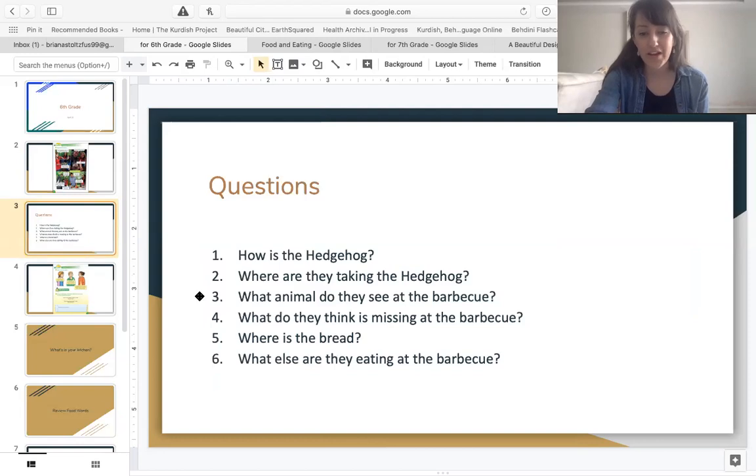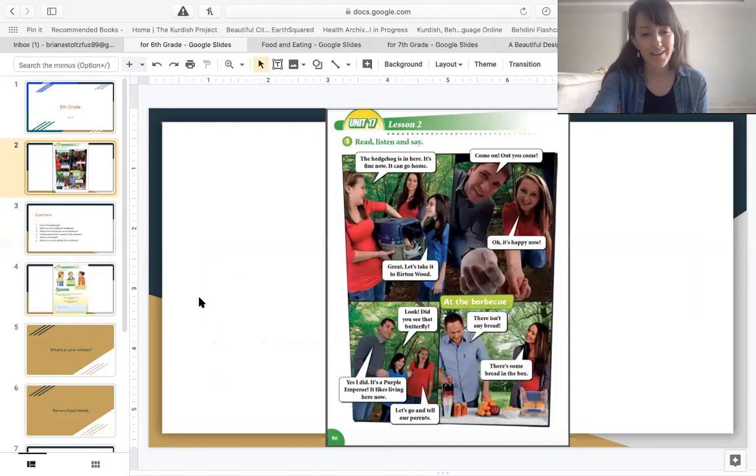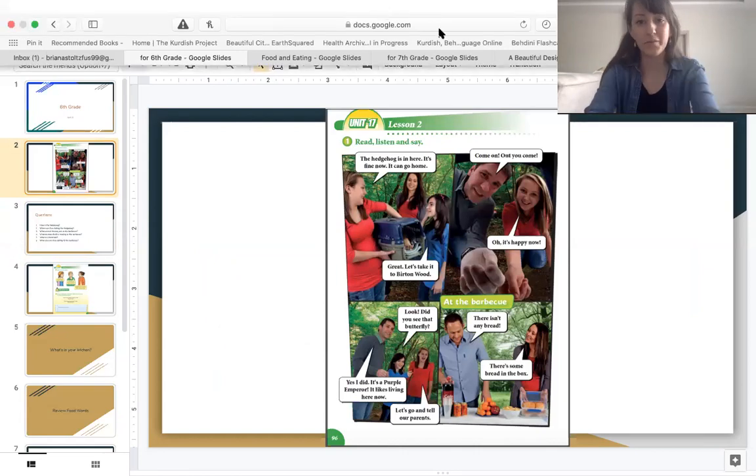Number 3, what animal do they see at the barbecue? Not a hedgehog, but a butterfly. I'll show you a picture of a butterfly. They're very beautiful.